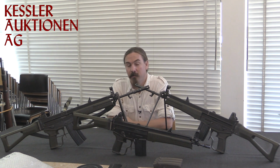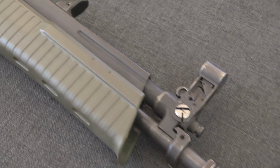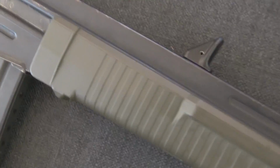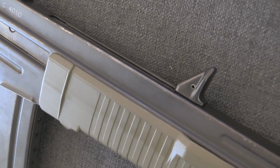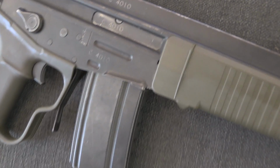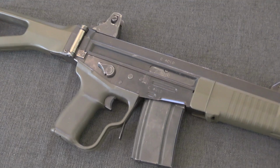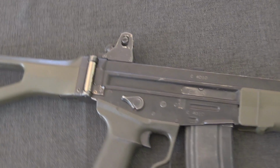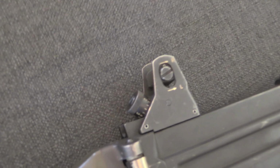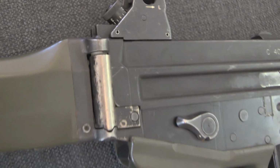I'm Ian McCollum, and I'm here today at the Kessler auction house in Switzerland, one of the biggest and best firearm auction houses in all of mainland Europe. And I have the very cool opportunity today to take a look at a trio of prototype Swiss rifles. These are the E22 and the C42. They are the rifles that were produced by Waffenfabrik Bern in the competition that ultimately resulted in the Swiss Army's Sturmgewehr 90, which was of course a SIG rifle.